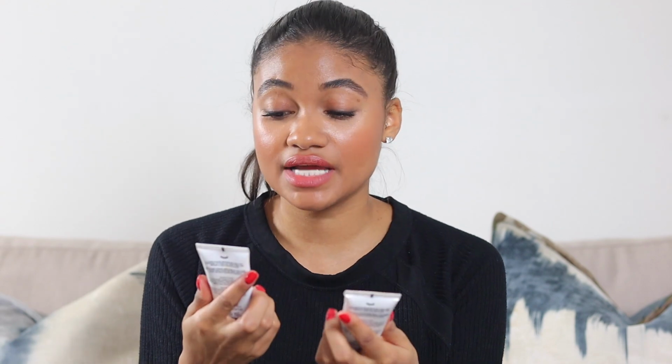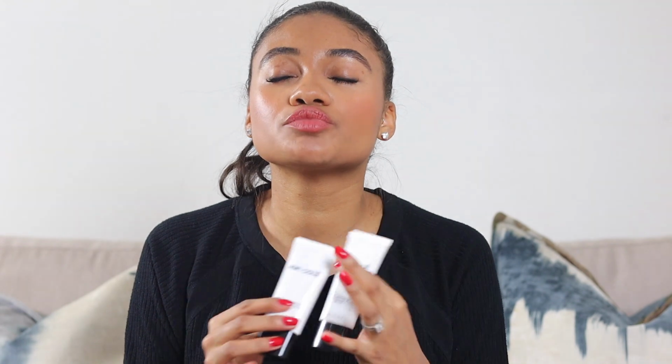I have two shades in this, medium 1 and medium 2. I can wear them each alone or mixed together. I love these. They give super glass-like looking skin, and I feel like the finish is very similar to this, and the coverage is also similar. This might have a little bit more coverage, but just the way it makes my skin look, these are so freaking pretty.